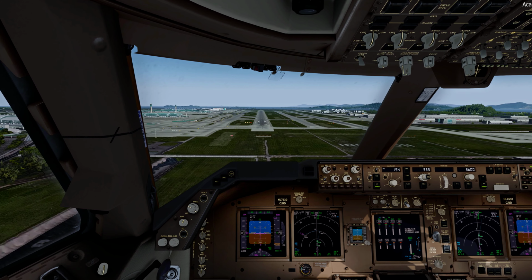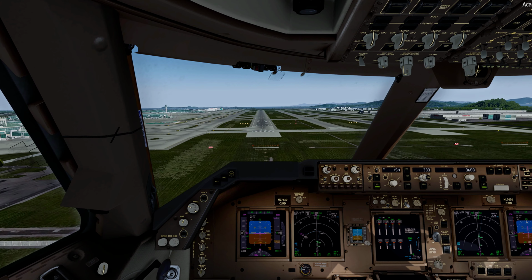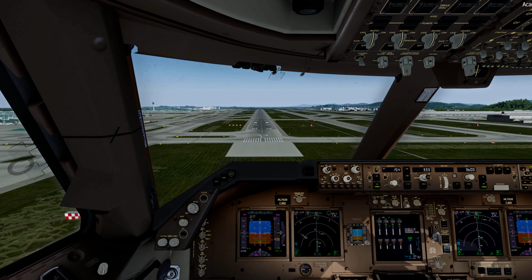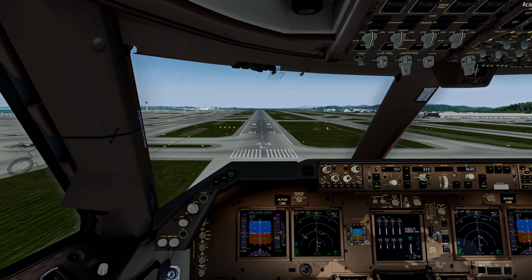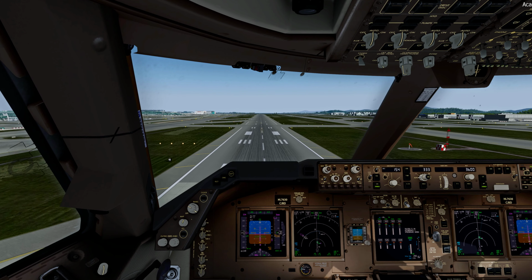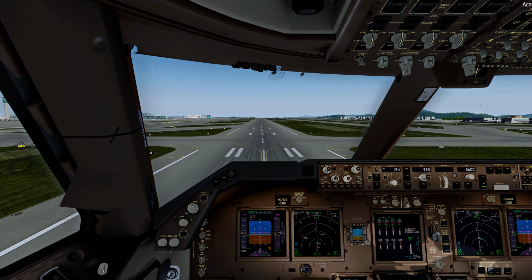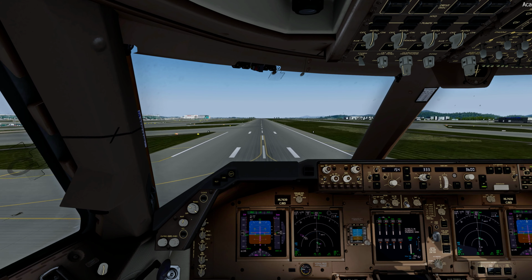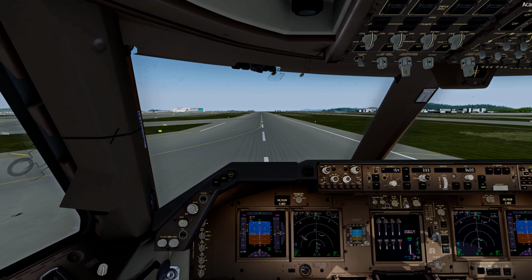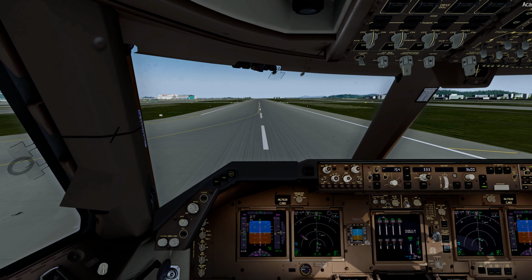Approaching minimums. 50 above. Check. Minimums. Landing. Check. Decide. Landing. Check. 100. 50. 30. 20. 10. Speed brakes up. Reverse green. Check.